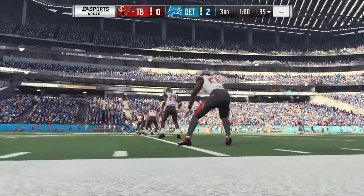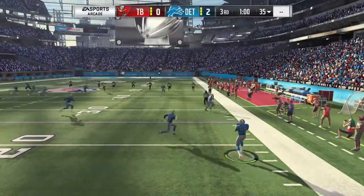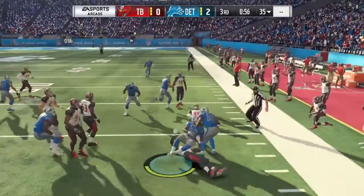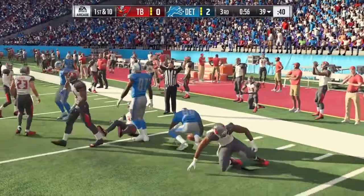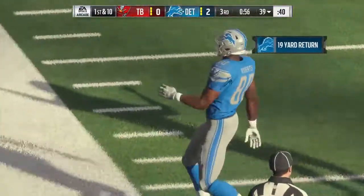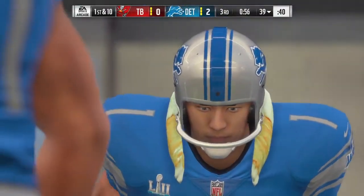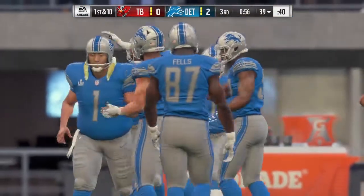Both teams appear ready for the fight ahead, and we resume action here in quarter number 3. This will be taken short. And they're going to have really good starting field position here as that's taken up close to the 40. And Detroit getting set to go now. They have the lead. Now they'll be looking to extend that lead.